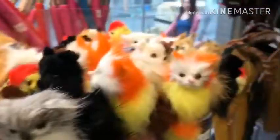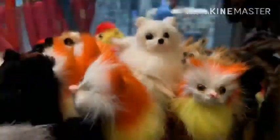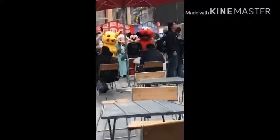What the fuck are these pens? Oh my god, guys. Oh, that one's kind of cute. Aww, that one's kind of cute. But the other ones are really creepy. Stand out. What the fuck?